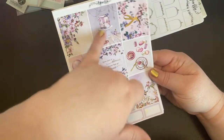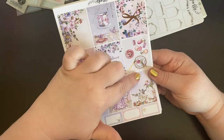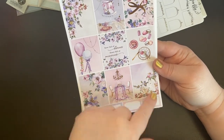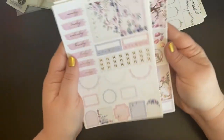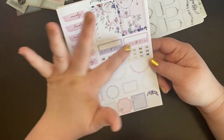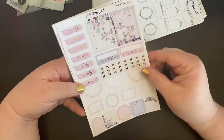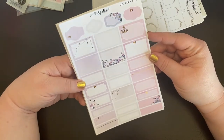Floral with the bow, floral here, cake with the drop down, balloons, the quote box, the macarons and tea or coffee or whatever. Another floral, this really cute dinner or tea scene or something like that. And then another floral, little tiny boxes at the bottom. Oh, beautiful. Kind of like a framed box, a habit tracker for the week, and then little week habit trackers, bow checklists, and then the date covers and a variety of layering options here. And then tons of boxes and layering type things. Really, really fun.